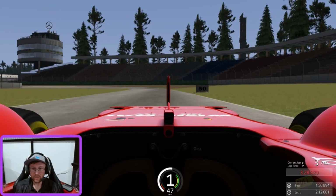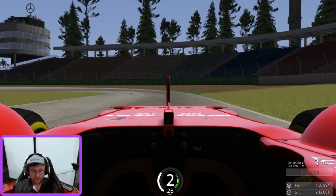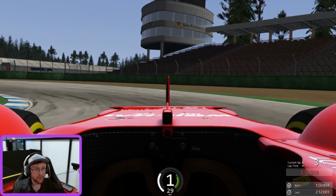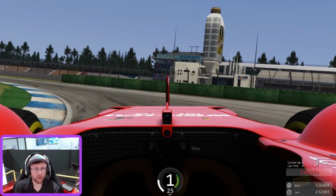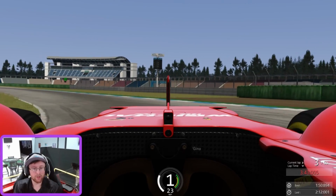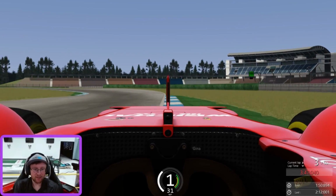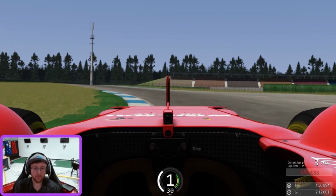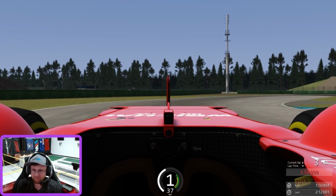So for this corner, I brake right before that 50-meter board there, braking into second gear for this long kind of left-hander. You want to be on the inside, but you don't want to take this curb at all because there's a bit of a banking in the corner. If you take this curb, it's really going to unsettle the car. You can take this curb on the exit, but I wouldn't recommend taking too much of it. There's not much grip. Same with this one on the inside. Take some of it, but there's not much grip.